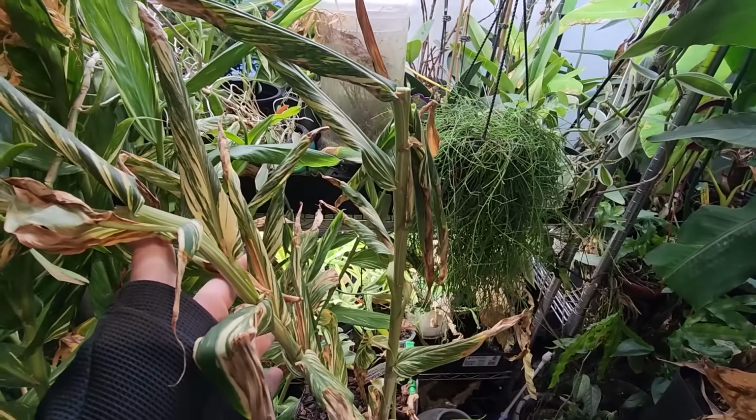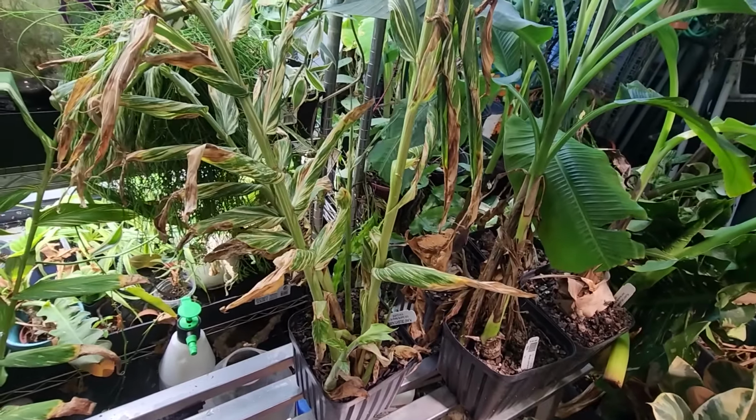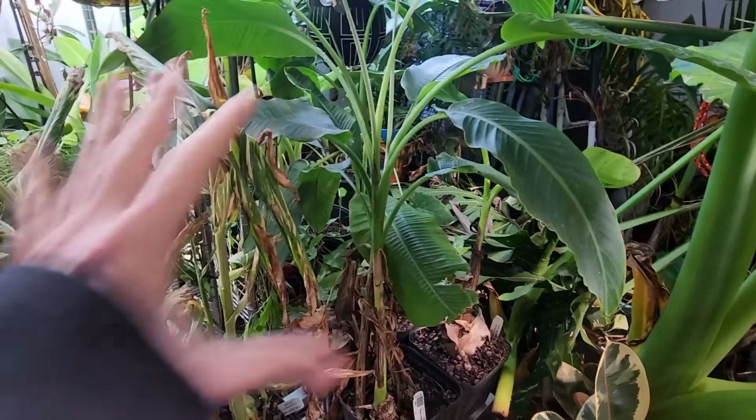These can take a dormancy, but when they're in these smaller pots, I prefer just to keep them going through the winter and let them have their next dormancy when they're bigger and they have a much larger, more established rhizome, or series of rhizomes, really. So that's all of these.